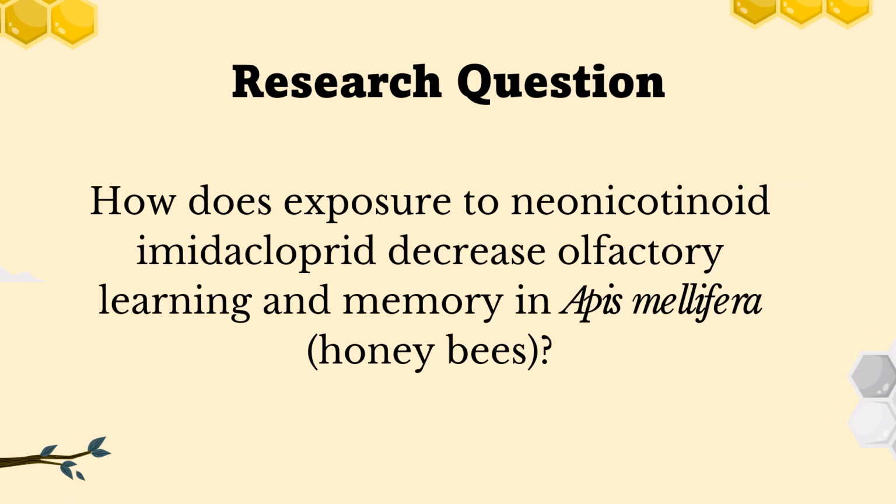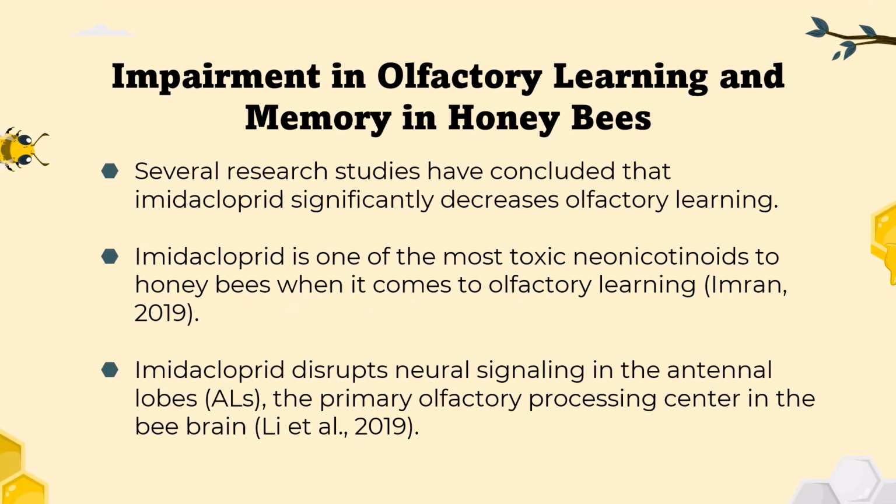So my research question is, how does exposure to neonicotinoid imidacloprid decrease olfactory learning and memory in Apis mellifera? Research has shown that imidacloprid decreases olfactory learning. Additionally, it is one of the most toxic neonicotinoids out there. Imidacloprid specifically affects and disrupts antennal lobes, which are important for olfactory learning.